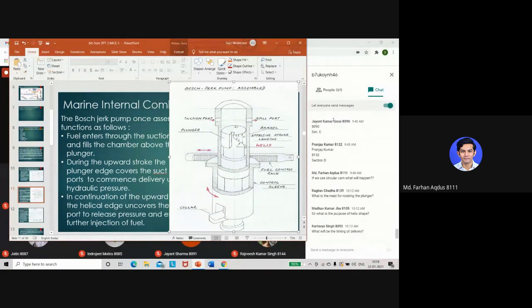All right. So this helix is ultimately controlling the quantity of fuel being delivered, and that quantity of fuel being delivered is dependent on the effective stroke of the pump. Effective stroke, if you see, is given by these arrowheads over here. And these arrowheads are all relative to the spill port. And that is why you need to turn the plunger.